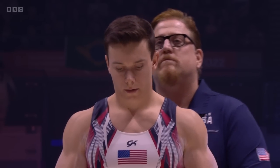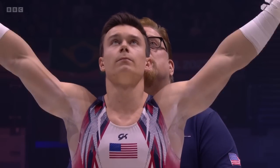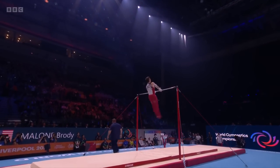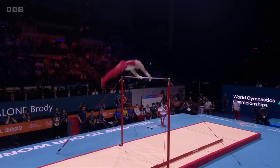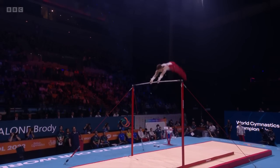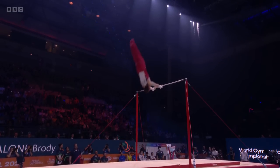Brody Malone can be up there as well. He was the 5th highest qualifier. But he's capable of very high scores, is Brody Malone. He was just outside on the all-around. Hugely entertaining on this piece of apparatus as well. It is a real mixture of big release skills. And just look at the height there.